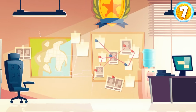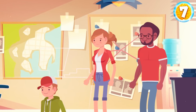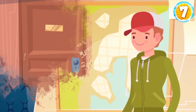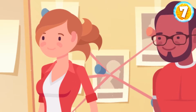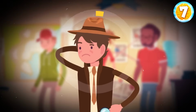An important document is missing, and Justin has to find it before his boss comes back from his vacation. The guy had found out only 3 people could take the document. At the moment when the papers disappeared, Randy was in his office, analyzing a new case. Johnny was taking a shower before his regular gym workout, and Kayla was at her firearms training. Who took the document?